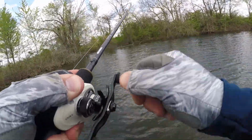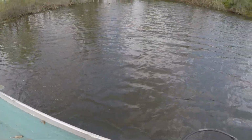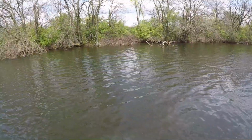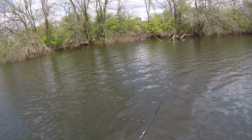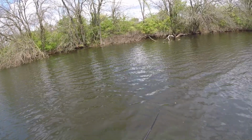You're not a fatty face, but I'll take you. You're a Watt-sized fish, but I'll take you. I'll take you. Ooh, I had a follower, man. Pulled it up too soon. Could have had that one. But now that I've seen a follower though, dang, I didn't want to change this color.